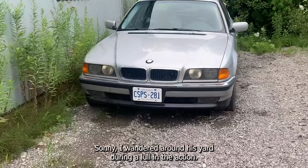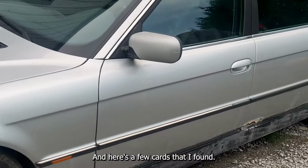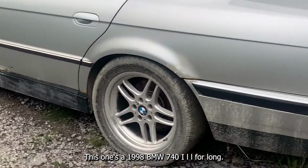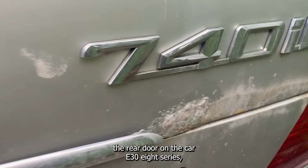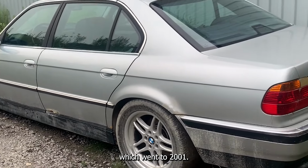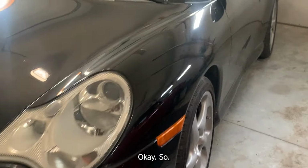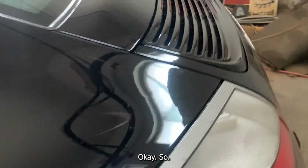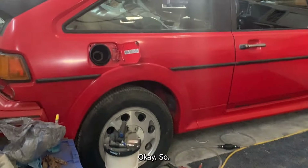The day we interviewed Sonny, I wandered around his yard during a lull in the action, and here's a few cars that I found. This one's a 1998 BMW 740iL, L for long, as in long wheelbase. You might have noticed that long rear door on the car. E38 series, which went to 2001. Here's his 2003 Porsche 911 996 Carrera 4S Coupe. This one's got a 3.6 liter flat-6 engine with a 6-speed manual, 340 horsepower.